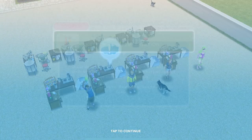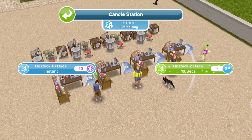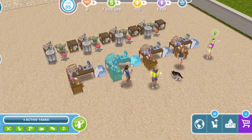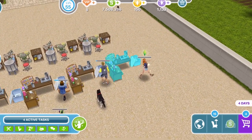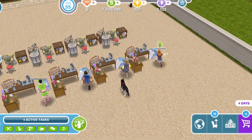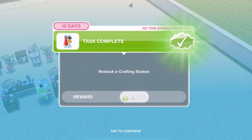Now we need to restock a crafting station, so let's click on and restock for 2 uses. It takes 10 seconds. I'm going to do it with all of the stations there quickly so they can restock those. There we go, that is task complete. They've restocked a crafting station.